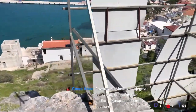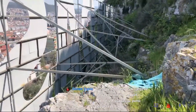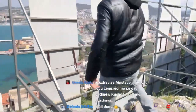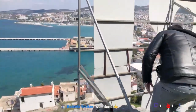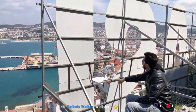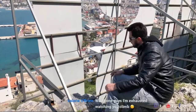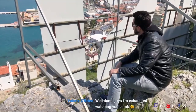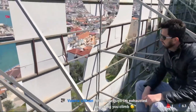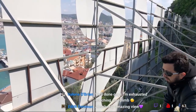So now we measure how big the eye is here. Can you sit here on this edge? Careful, baby. This eye is 3 times bigger than me. When I stand, 3 times me, the eye only. The width? The width, yes. 2 times of me. If I stand, maybe 2.5. 3 times tall. Valerie says, well done guys, I'm exhausted watching you climb.